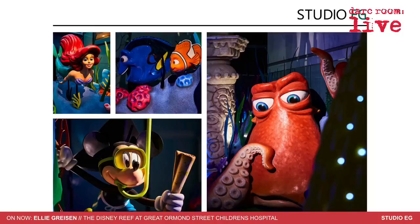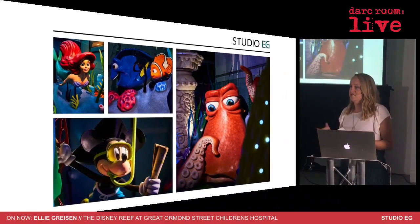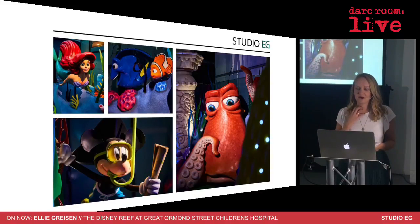So the Disney characters are all dotted around the garden. This is just a few of them, but they've all got spotlights coming from above, and the spotlights are narrow to medium beam, pin-spotting each of the characters. This is something that Disney really wanted, because the characters are so important, and they all look absolutely amazing with individual spotlights on each of them.